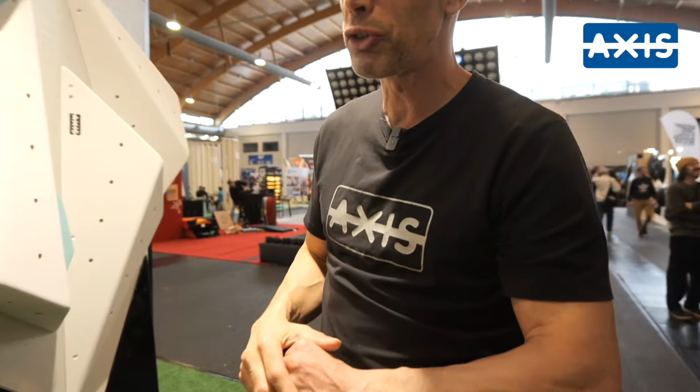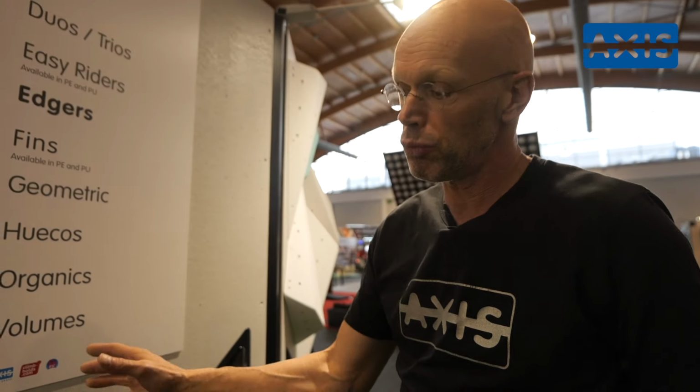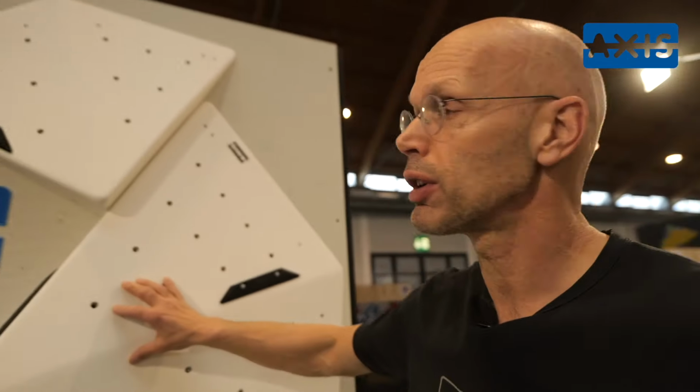It's maybe a little bit too new school for me, but that's me. No, these are really nice for competition setting. This is just a normal plywood hold. Dual tex, looks really nice. Yeah, useful in some ways, and maybe we'll see. It's a nice addition, it's really a comp one. Extra volumes, the quads. Yeah.